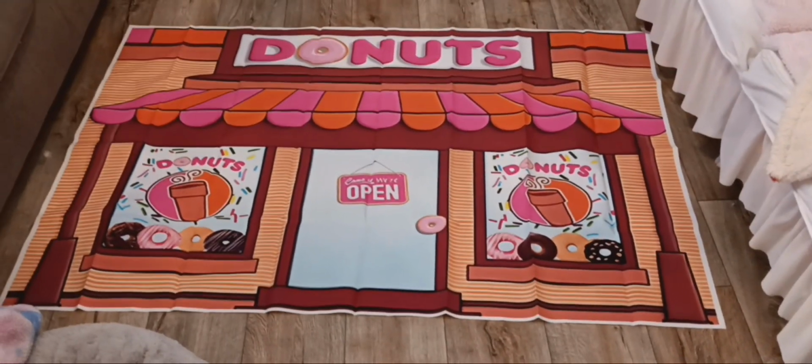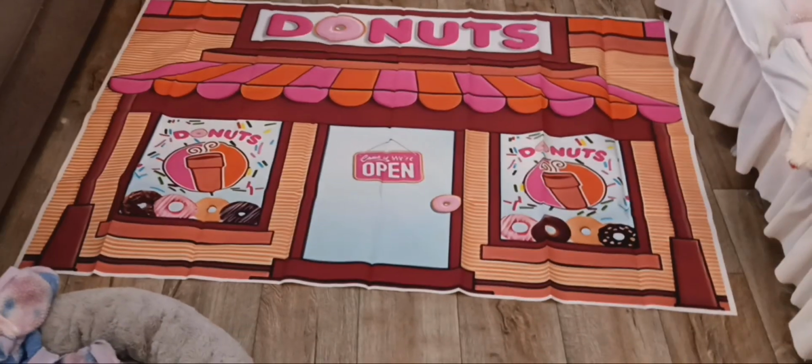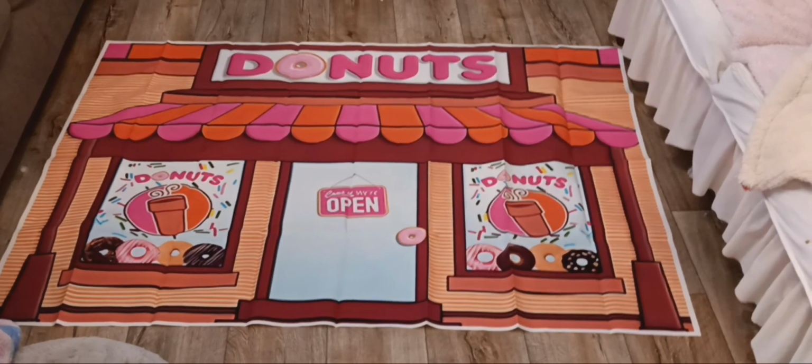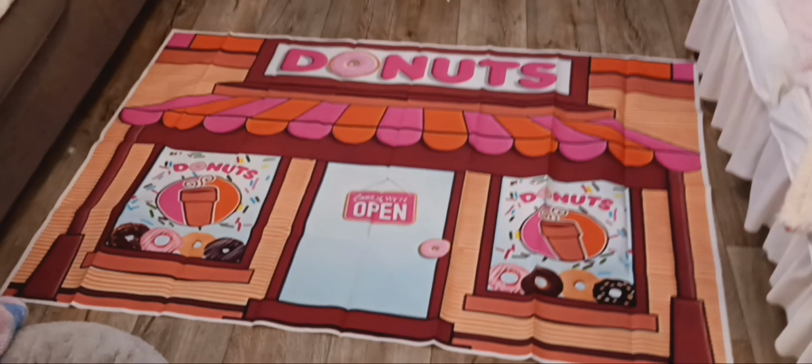So this is so stinking cute. And the best part is you can throw this in your washer and then hang it to dry. It's awesome. You can hang it. They're meant for your wall, as a backdrop. So good for photos or just a cute piece in your home. That is stinking darling. I love it.